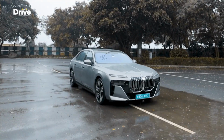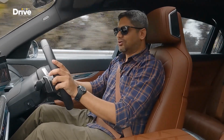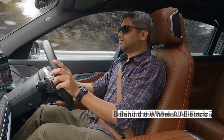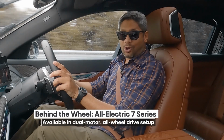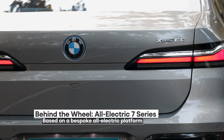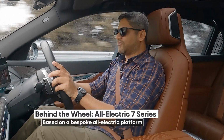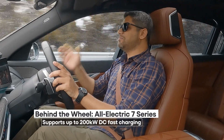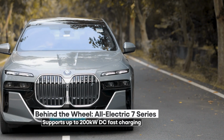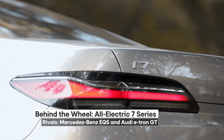Looks definitely matter a lot, and while I'm not one to press on about each curve and each crease in detail, there is no denying that the i7 has got a lot of presence on the road. That should not be confused with good looks. Presence and beauty are two very different things. Frankenstein's monster as well has immense presence, but it is not what you will call good looking. It is a similar case with the i7 or the 7 Series in general.